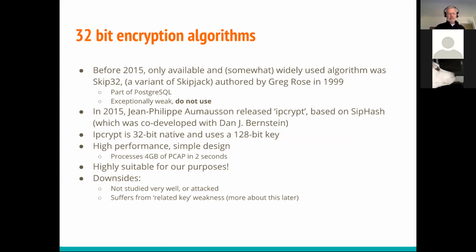The downsides are that Ipcrypt is a relatively unknown algorithm. Not too many people know about it. Hasn't been very well studied. Hasn't been attacked very well. So yeah, we sort of have to take it at face value. And it also has a small weakness that we need to think about.